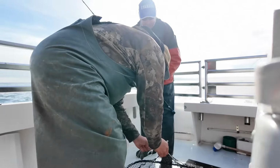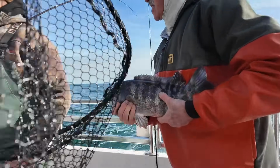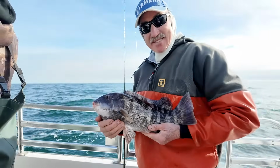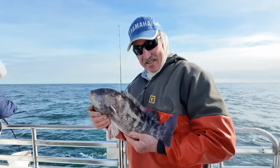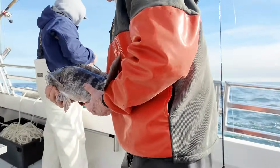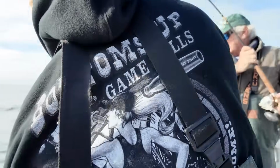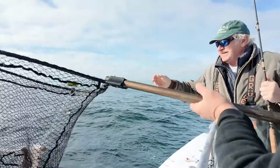And the state said, you know what, let's be conservative and go 16 inches. And I think that's one of the biggest things that's helped this fishery for us, the fact that we are at 16 inches. It gives the fish a few more chances to spawn. Because a fish that's 7 years old in our area is a 16-inch fish. So it takes at least 7 years for that fish to become legal for us.